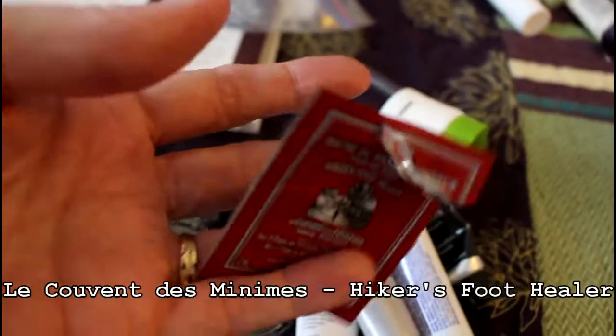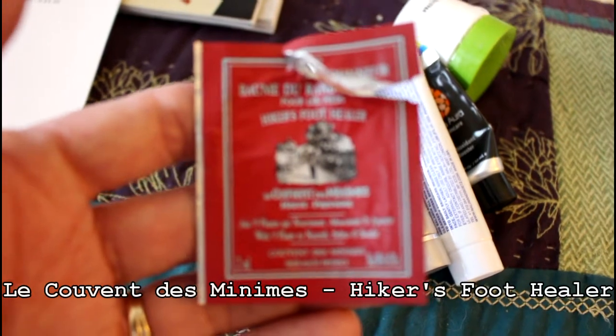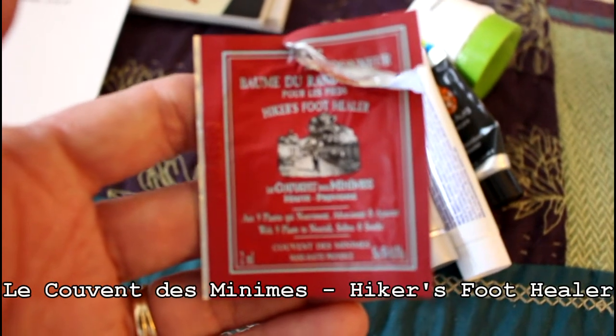Okay, another sample I had was something I've used in the past, a European brand, and this Hiker's Foot Cream is like the greatest cream. It makes your feet feel so much better. I would buy this. I would have to, of course, verify that it's cruelty-free first, but as far as creams and things go, this was really, really good.